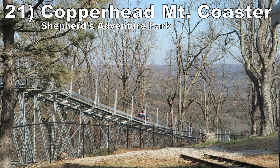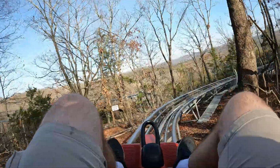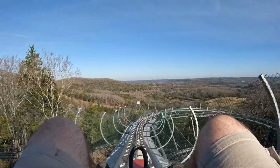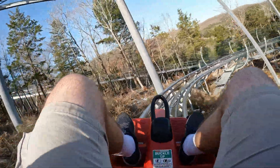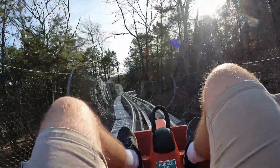Number 21, Copperhead Mountain Coaster at Shepherd's Adventure Park. This is one of many Alpine coasters in the Branson, Missouri area. This Wiegand one actually strategically opens up at a few points, offering stunning views of the mountains. This one also has decent laterals at points. However, it does have a noticeable amount of auto braking, and there are no airtime dips.